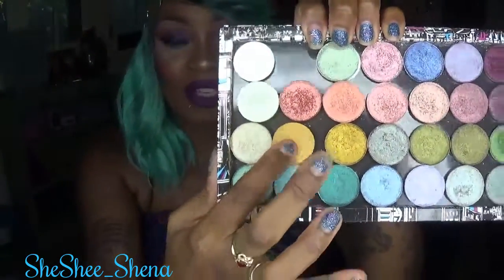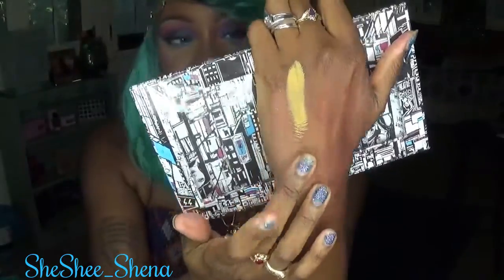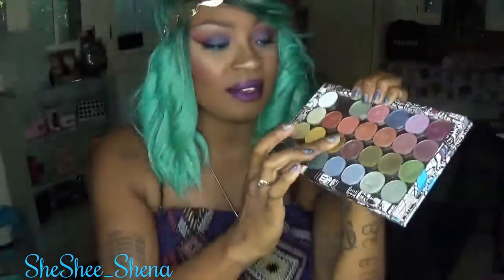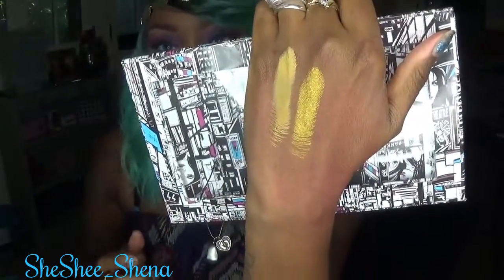I'm going to give you a little swatch here. It is the most unique mustard yellow shade. And then this one right here is called 24 Karat. And you guys can see why. Look at that pigmentation. These shadows are so pigmented, they blend out amazing. If you've never checked out Luxie Beauty, please head over to their Instagram page, their website, and check them out.